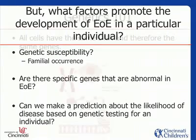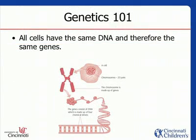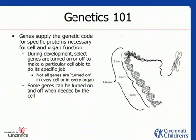For folks who haven't had high school biology in a while, it's probably worth spending a couple of slides just doing a little bit of review of what genetics really are, so that we're all sort of talking about the same thing. All cells have the same DNA, and therefore the same genes. The chromosomes inside a cell are made up of DNA, which is folded up, but if you unfold it and unravel it, it contains the code for every protein that's made in the body.